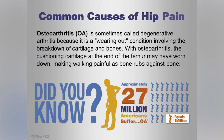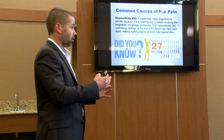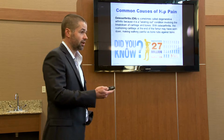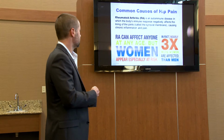Again, lots and lots of people have osteoarthritis. 27 million people are suffering from osteoarthritis. There's different sources of arthritis that can result in hip pain. Osteoarthritis is the most common type, and that's just wear and tear. That's just over the course of your lifetime, the cartilage layer that you had there was only a few millimeters thin, has worn away. But it's not necessarily due to any sort of a disease.